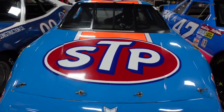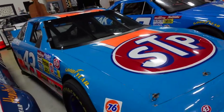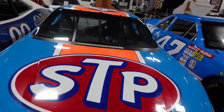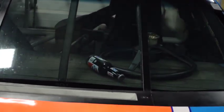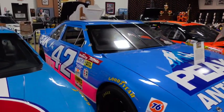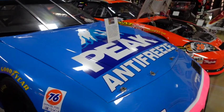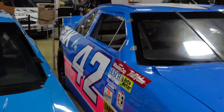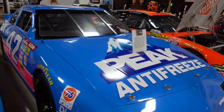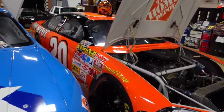It was a 1987 Fastback Pontiac. Richard Petty owns this car. 1987 Fastback. Now the next car over here, I see that Richard Petty Pepsi bottle there. Exactly. And this car right here is a Kyle Petty number 42 car. This is a Felix Sabates car. Felix Sabates, okay. And this is one of Tony Stewart's championship cars here. Yeah, there's Smoke.